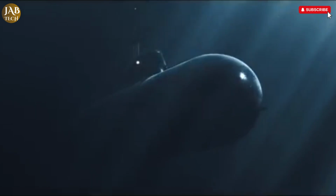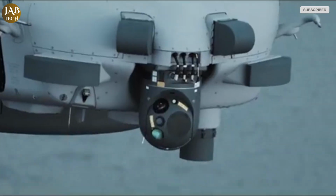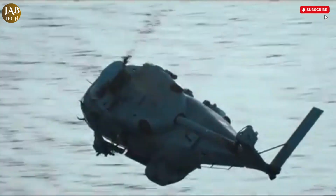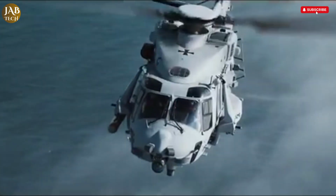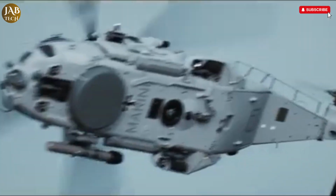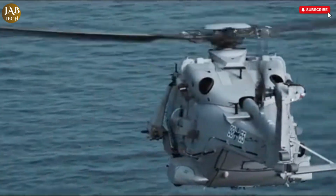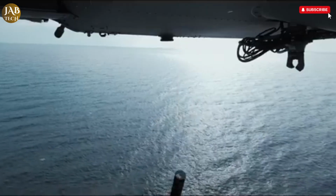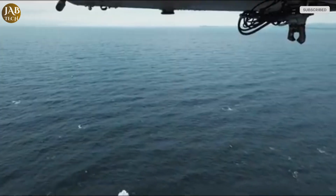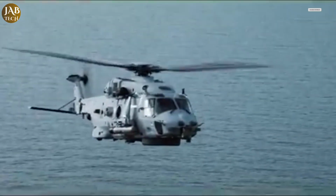Despite its technological superiority, the NH-90 has encountered a few hurdles, including maintenance challenges and occasional software integration issues that have sparked operational delays in some fleets. Notably, the German Navy has deployed specialized variants such as the NH-90 Sea Lion and NH-90 Sea Tiger. The Sea Lion focuses on transport and SAR missions, while the Sea Tiger enhances maritime combat capabilities with upgraded systems specifically for submarine tracking and electronic warfare.